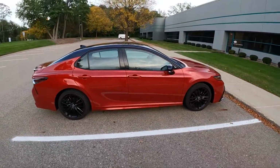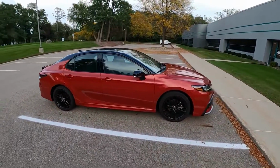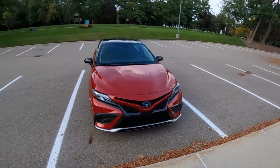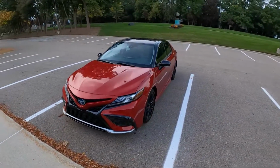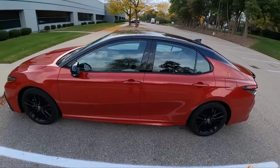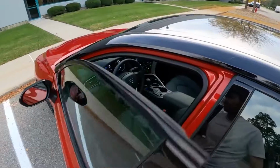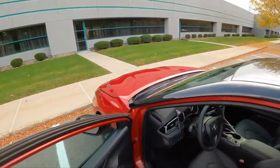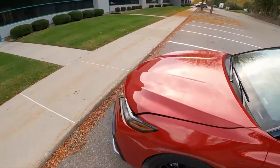It's maybe not as sporty as the Honda Accord or as refined feeling, but it's pretty darn close, and I actually like the way this hybrid drives better than the Accord Hybrid. The Accord Hybrid was a little bit droney, and this, even though it sounds a bit harsh at speed and under full throttle, is a much more refined driving experience more of the time. Let's take a look under the hood.